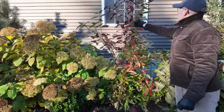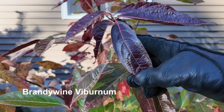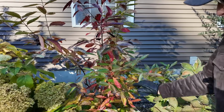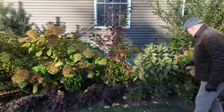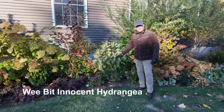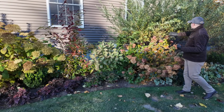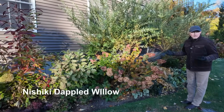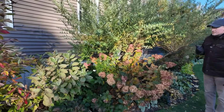This is the Brandywine viburnum, a very shiny burgundy, very pretty. The berries are almost all gone. The birds have been on this like nobody's business. Down here is Wee Bit Innocent hydrangea. These will definitely be getting protected. They put out a really soft pastel bloom. This is the dappled willow that has been pollarded to give us shade because we didn't really have much shade in the garden, so we made some. I know. Oh, wait, we forgot the Hinoki cypress. Oh, yes.